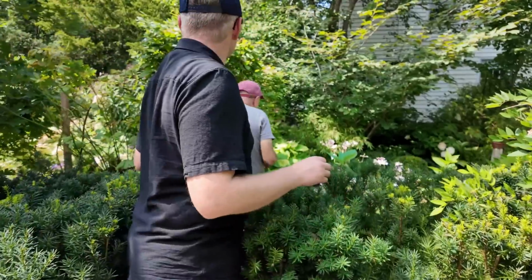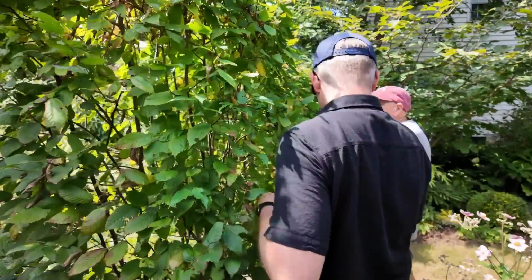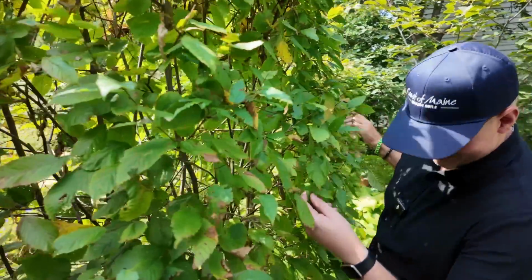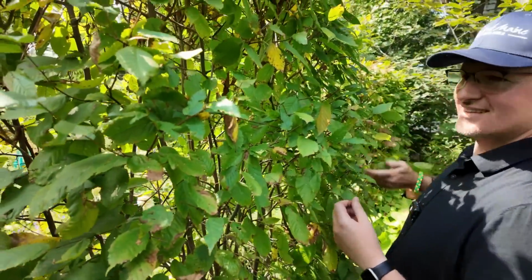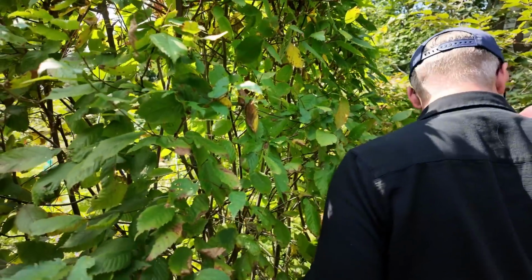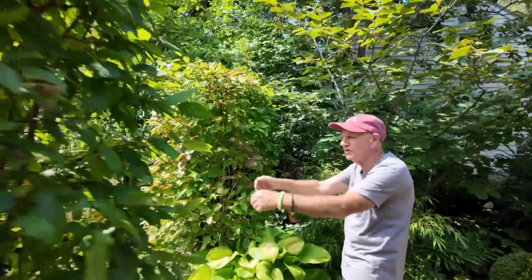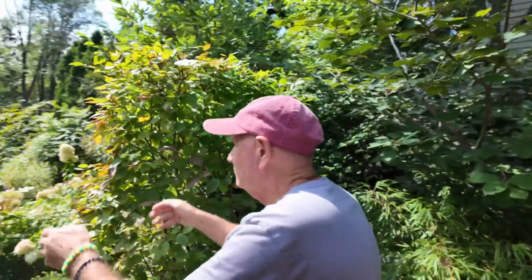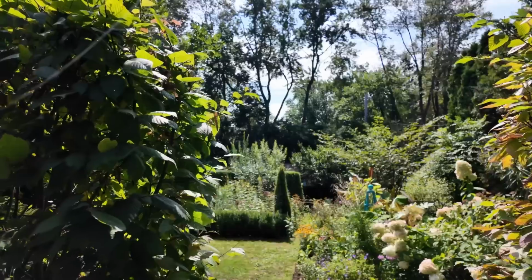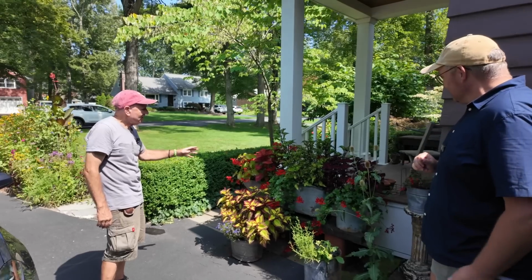And this is, I believe, a native hornbeam that I actually found in some drainage ditch out in the country, and I trained them like the beech hedges in England, or the hornbeam hedges. So not quite as full, but it gives you a nice view down into that. That is such a good picture right there. How large is your lot? One-third acre.